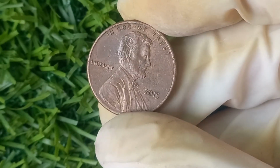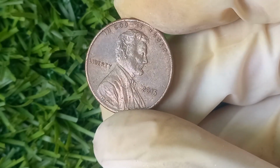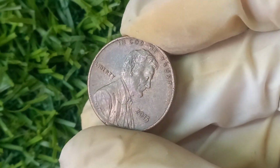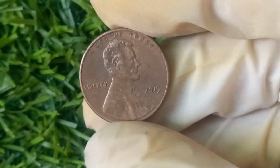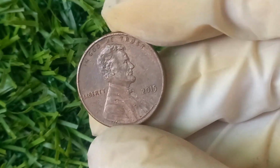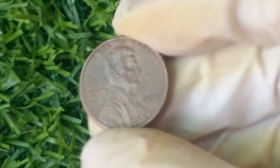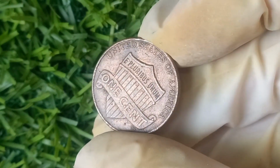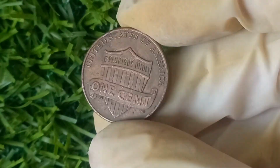So ask yourself this: what if that penny is sitting in your junk drawer right now? What if you walked past six figures in wealth and didn't even know it? Scary thought, but exciting too. Right now, this isn't some get-rich-quick fluff. This is real. This is about identifying rare and valuable coins hiding in plain sight, and today we're focusing on one of the most misunderstood and undervalued treasures in circulation, the 2015 no mint mark Lincoln Memorial penny.